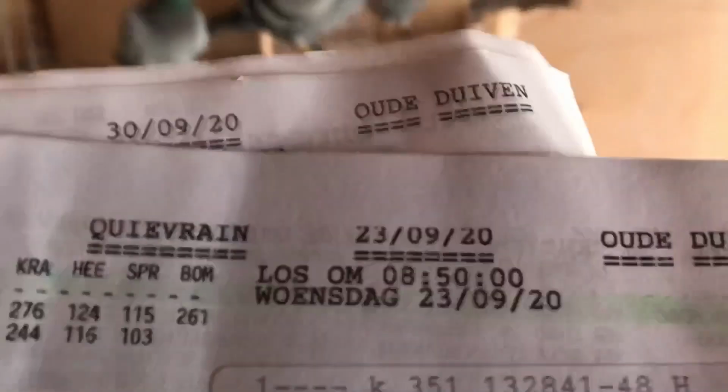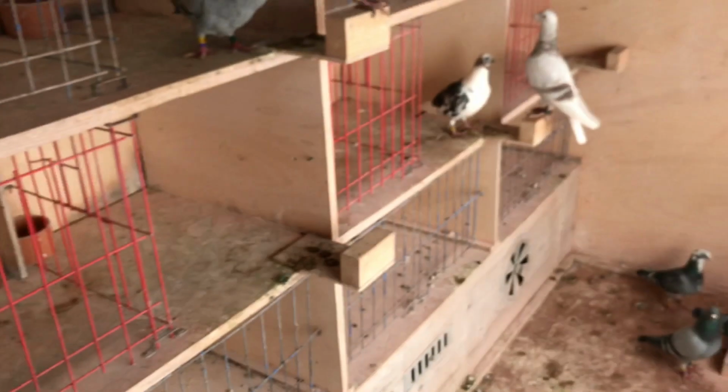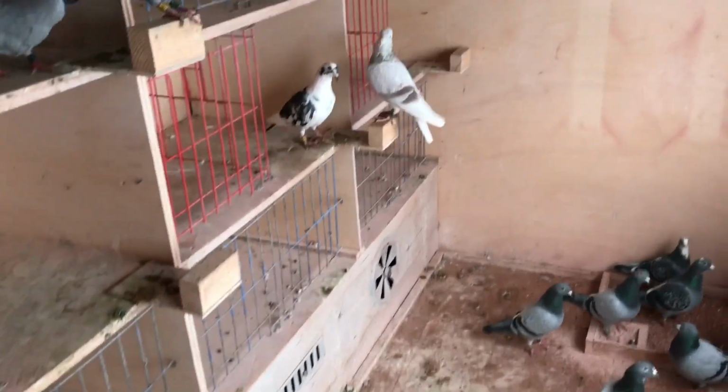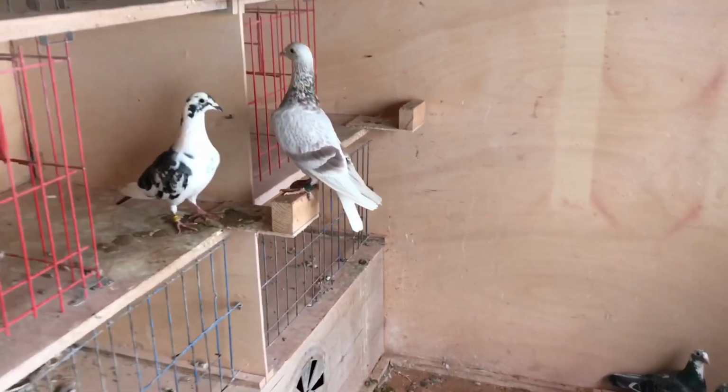So yeah, if any of you are wondering, let's take a look at this guy here, 359, got 29th place, and then on the back of the other sheet, that's going to be that bird. Yeah, I'm pretty sure it's that bird. Let's take a look at.